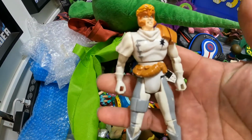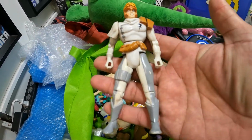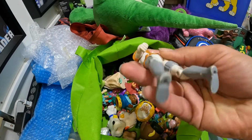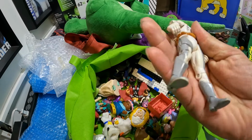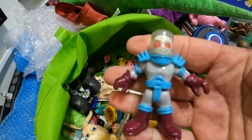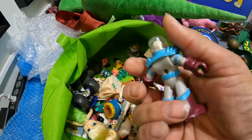This is an interesting one. I don't know anything about it, so we'll Google Lens that later. But just showing you, it's definitely a cool figure. Gotta be older. Toy Biz. Oh, there it is. 1992.